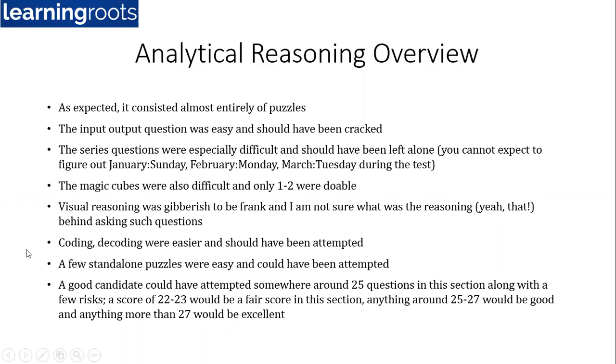So a good candidate, and the people who are present at my center as well, a few of our students as well, good candidates could have attempted somewhere around 25 questions in this section. Discounting for your series-based questions, 3 or 4 series-based questions, 3 or 4 magic cubes, 3 or 4 visual reasoning questions. Even if you had let go of all these questions, even then you could have attempted somewhere around 25 questions. And of course, the accuracy is bound to be pretty high because there has to be some logic behind an answer. You cannot really write anything and get away with it. So a score of around 22 to 23 marks would be a fair score.